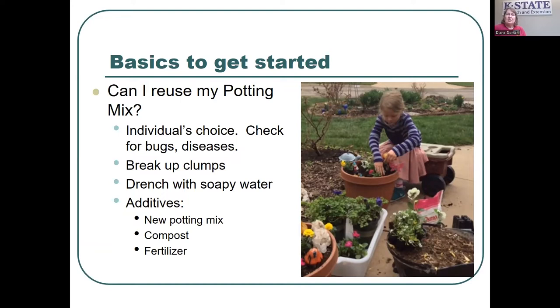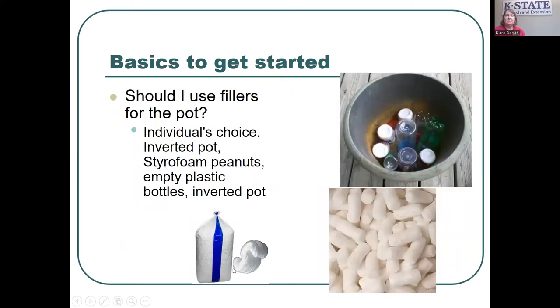I gave this talk on Tuesday, and a couple people asked more questions about reusing potting mix. One person said that she read to pour boiling water over the whole container of potting mix, so that if you have any residual bug eggs, that would help to take care of that. Another person said that you could sanitize or sterilize it by putting a piece of plastic over it and just letting it cook in the hot sun. So either one of those would be other ways to help with reusing.